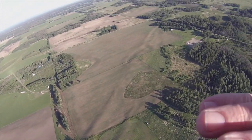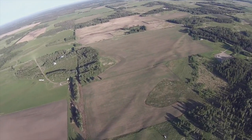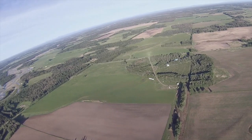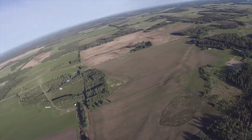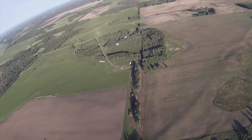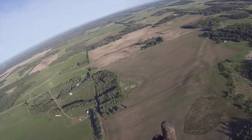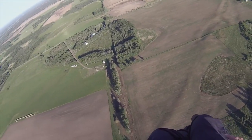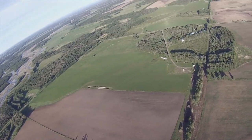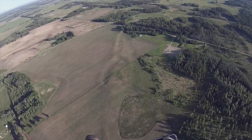Let me put my goggles down, in case they're in the way. I've been flying into the wind for about 45 minutes, 40 minutes probably, and I've used about half a tank of gas. I would say the winds are, I don't know, maybe 6 to 8 kilometers an hour out of the west.